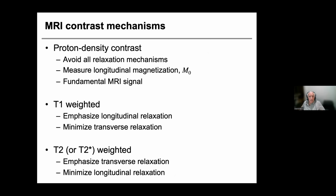So there are fundamental contrast mechanisms that you can get out of MRI. The most fundamental contrast mechanism is called proton density contrast, where you avoid all relaxation mechanisms, and then you just measure as best you can the longitudinal magnetization throughout the tissue. So this is the most fundamental MRI signal and image measurement. Or you can weight T1 by emphasizing the longitudinal relaxation effects and minimizing transverse relaxation effects. Finally, there's T2 or T2 star weighted, where you emphasize transverse relaxation effects and minimize longitudinal relaxation effects. And T2 star weighted imaging is what we're going to be most focused upon tonight.